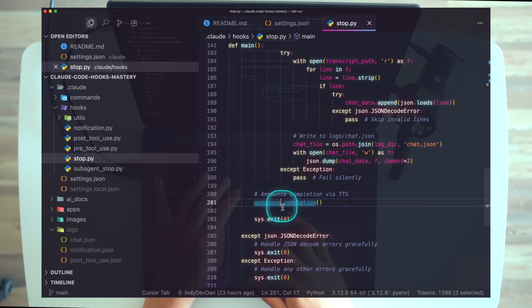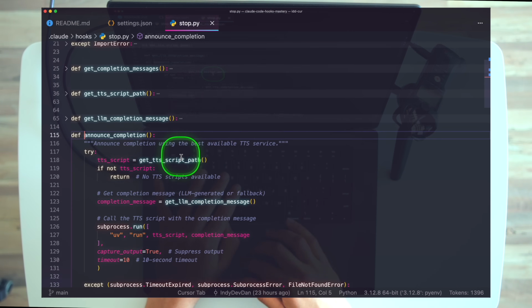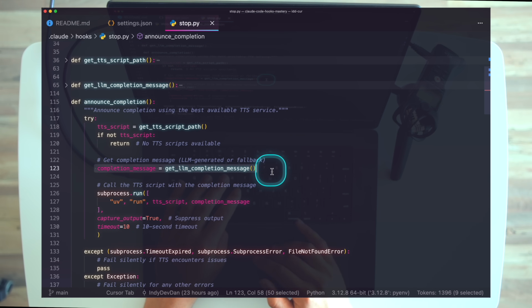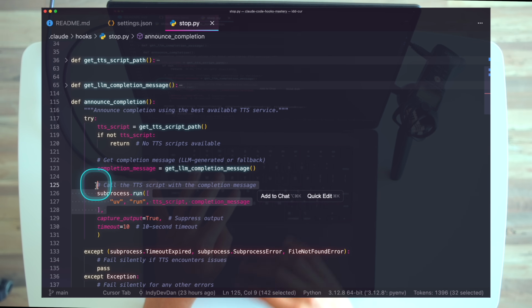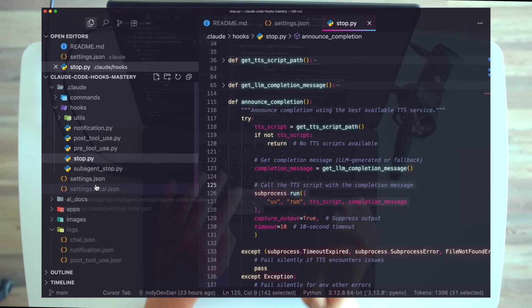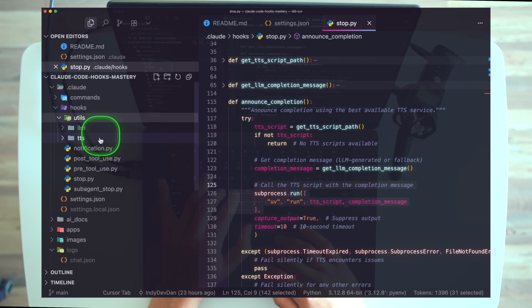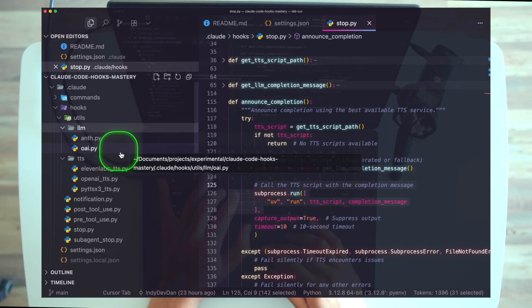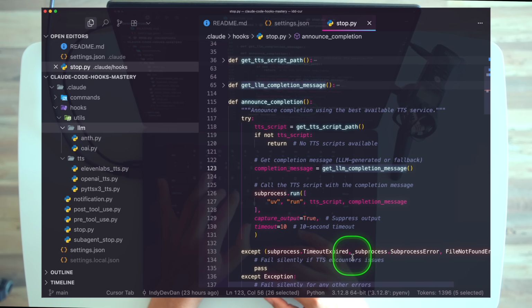But at the bottom here, we have this natural language announce completion, and this is going to look for our text-to-speech scripts. It's going to create a natural language completion message, and then it's going to run another script. So again, we got to shout out Astral UV. Single file Python scripts are extremely powerful. It makes this entire workflow possible and easy. We have utils and we have support for a couple different natural language providers. And of course, we're running Anthropic and OpenAI LLM completions to generate our completion message.